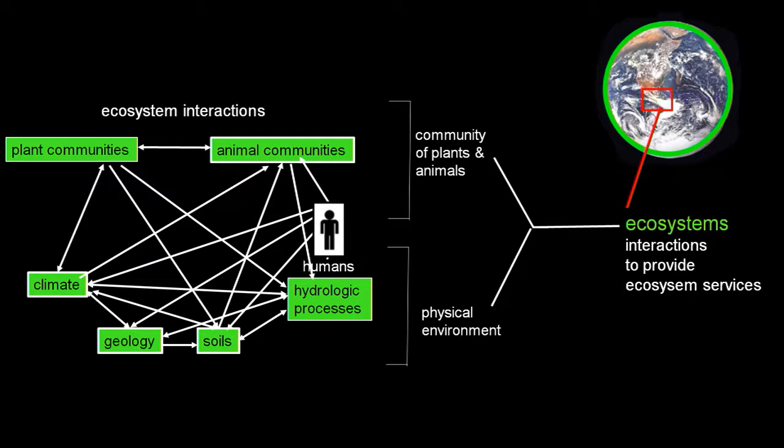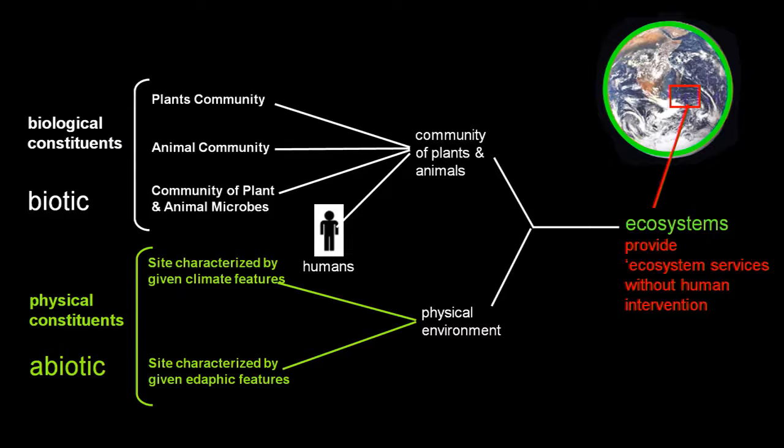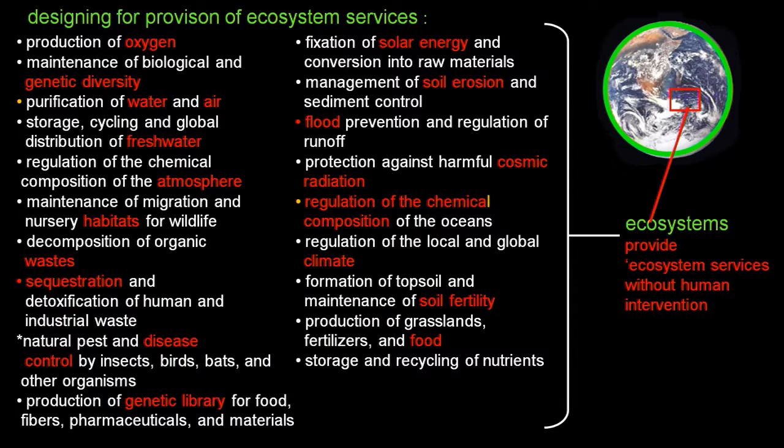So, nature is much more complex, and the ecosystems consist of communities of plants and animals. So I will have to go through this very quickly. These are the interactions in nature that provide ecosystem services. Now, this is a set of ecosystem services that nature provides.